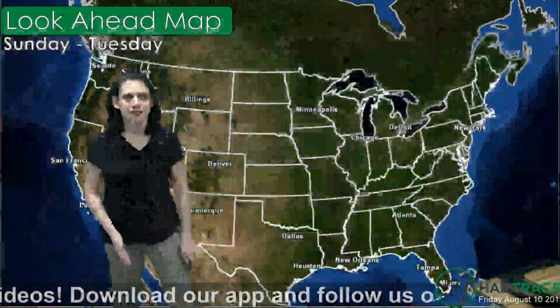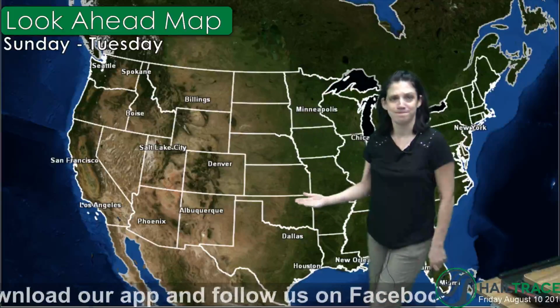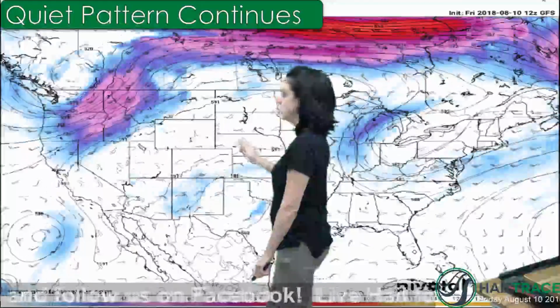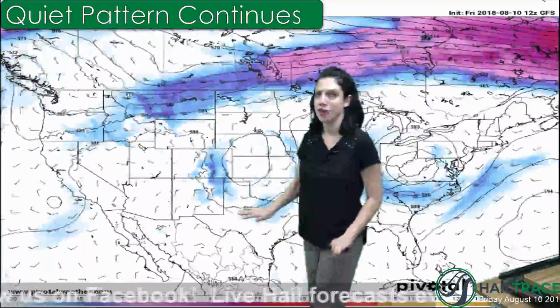Now, I'll go into why it's quiet in just a second. Again, very low hail risk, and this is why. We have some ridging going on. Ridging equals bad when it comes to hail, very quiet weather.